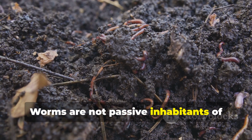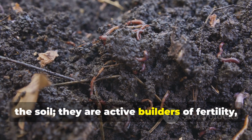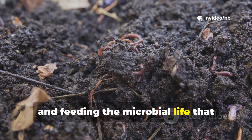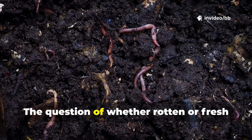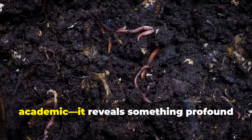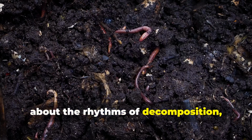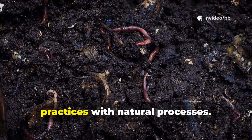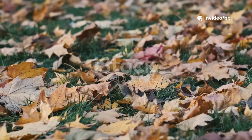Worms are not passive inhabitants of the soil, they are active builders of fertility, dragging mulch underground, fragmenting it, and feeding the microbial life that plants depend on. The question of whether rotten or fresh leaves attract worms faster is not just academic, it reveals something profound about the rhythms of decomposition, the preferences of soil life, and how we can align our gardening practices with natural processes.